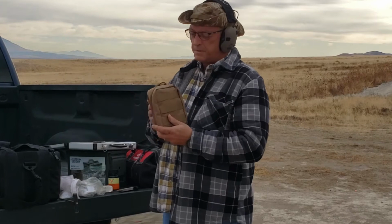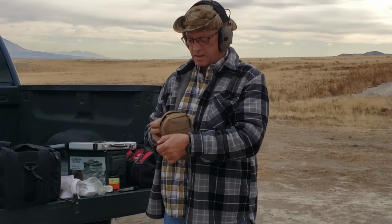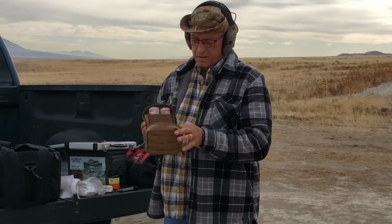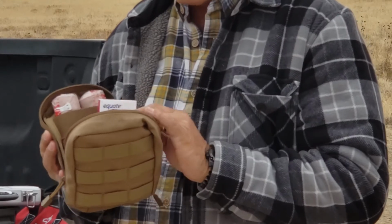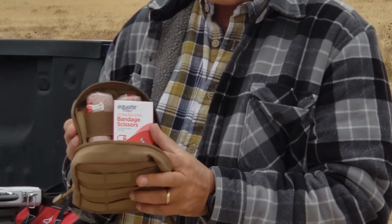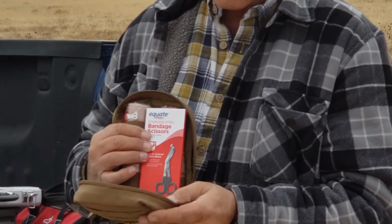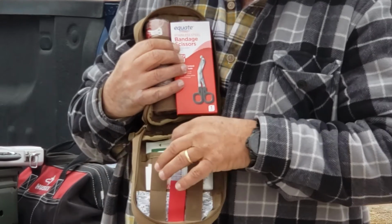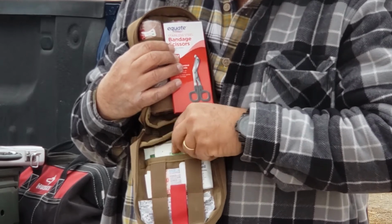This is what I call my transferable first aid kit. In here I have bandage scissors, I've got tape, I've got Ace bandages, I've got 4x4s and 4x6 adhesive pads or gauze pads, and I have band-aids, I have alcohol swabs, sterilizing stuff. I just really didn't want to pull all this out, but anyway, here's some more smaller pads.